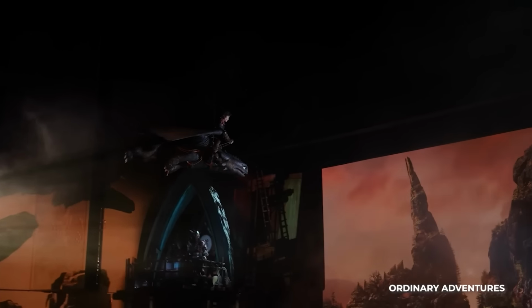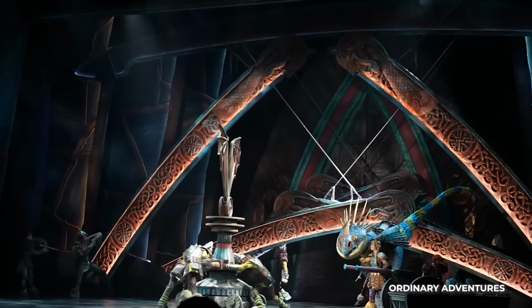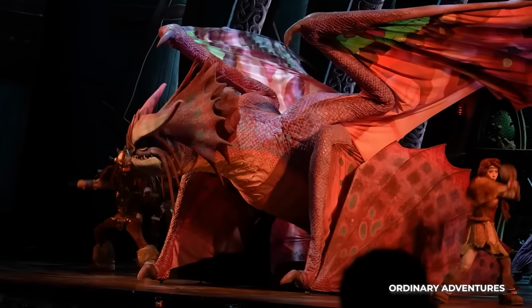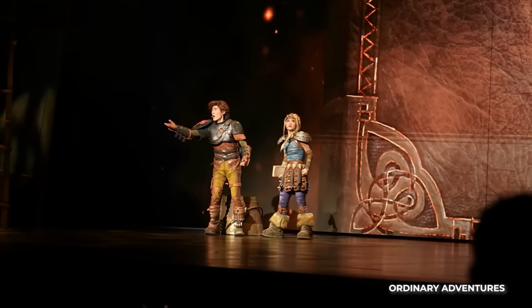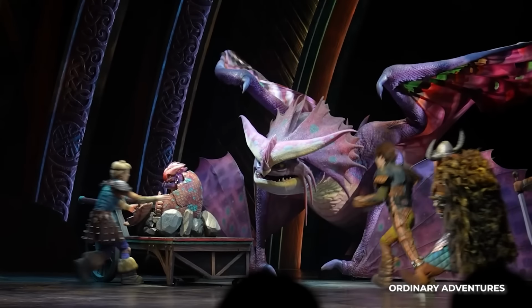The Untrainable Dragon is about a 20 or so minute stage show that takes you into the hatchery where the dragons are born, but there is one dragon that's a little cranky. And of course, it's up to Hiccup and Asher to figure out what's going on with this untrainable dragon.